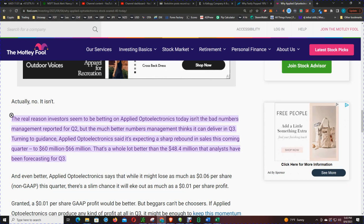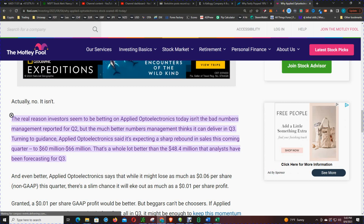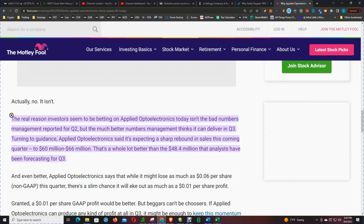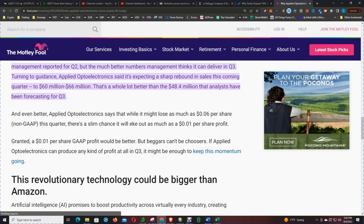But here's the kicker. The real reason investors seem to be betting and bidding up the stock today was not only the numbers, but management thinks that Q3 could be a better quarter. In the markets, it's all about forward guidance, not only in the broader market, but each company's financials. The stock market is a forward-looking system, so it's all about guidance. Turning to guidance, Applied Optoelectronics said it's expecting a sharp rebound in sales this coming quarter, anywhere from 60 to 66 million. That's a whole lot better than the 48.4 million the analysts have been forecasting for Q3.